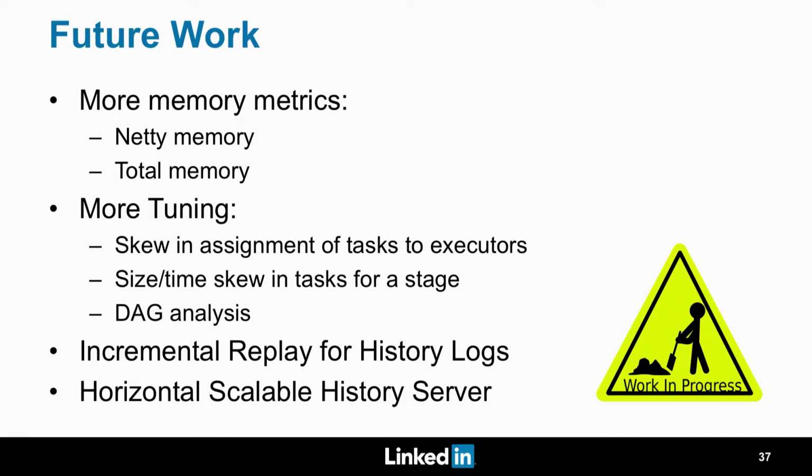And also with the increasing amount of Spark applications in our cluster, it's reaching the maximum capability of a single node history server. We would like to scale out history servers to multiple nodes, and they can coordinate together to handle more and more daily Spark applications in our cluster.